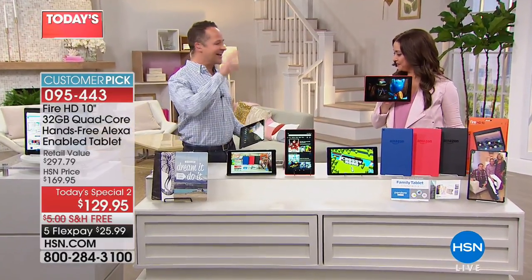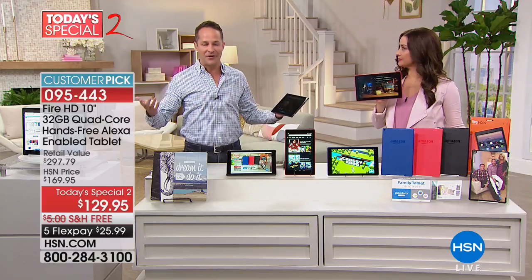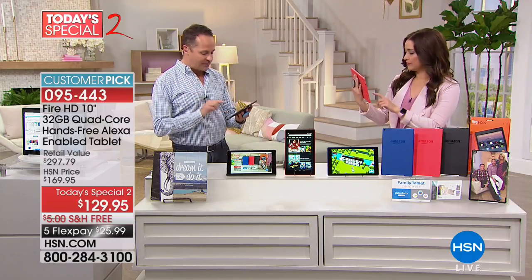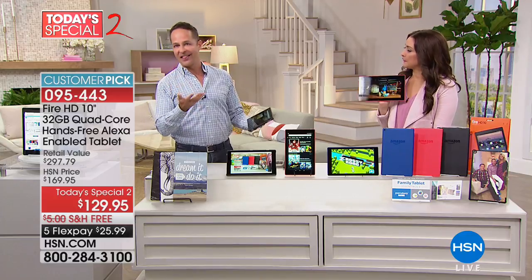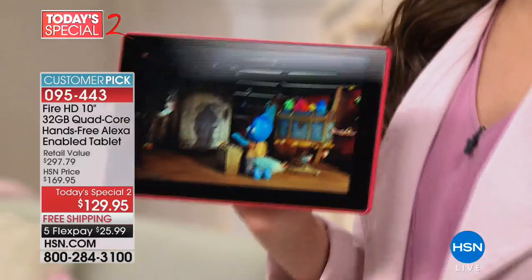Get going. We mentioned the Alexa hands-free that's only on this tablet, not on the Fire 7, not on the Fire 8, not on any other brand. That's built in, and of course the wake word is Alexa, and I kind of whisper, Alexa, or sometimes I mumble it, hoping she won't hear. So that's built in. Here's the next feature.